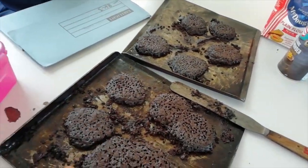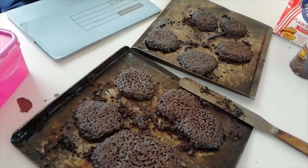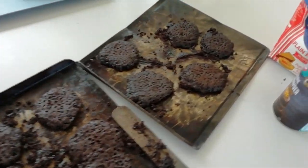Why is it difficult to tell with chocolate when they're done? Because you can't really tell if it's burnt or not. They're already brown. And sometimes when chocolate's in, it's already soft, so we've got to make sure we're really sharp in our timings. That's a good learning lesson there.